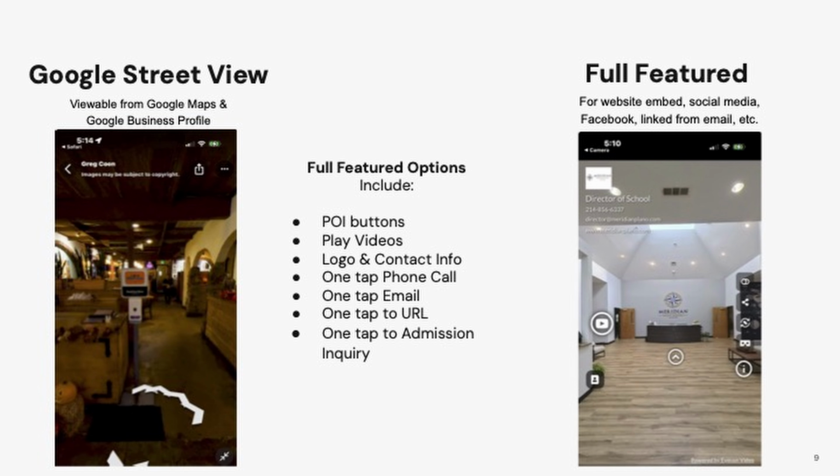It's important to understand that we are looking at 2 distinct tools. First, there is Google Street View, which is viewable directly through Google Maps and your Google Business profile. While your profile already handles the essentials like hours of operation, contact info, customer reviews, and much more, the Street View integration provides the core foundational tour that lives natively on the Google platform. And on the right, we have the full featured version, which is built specifically for your website, social media, and email marketing campaigns. This is where you can really customize the experience.